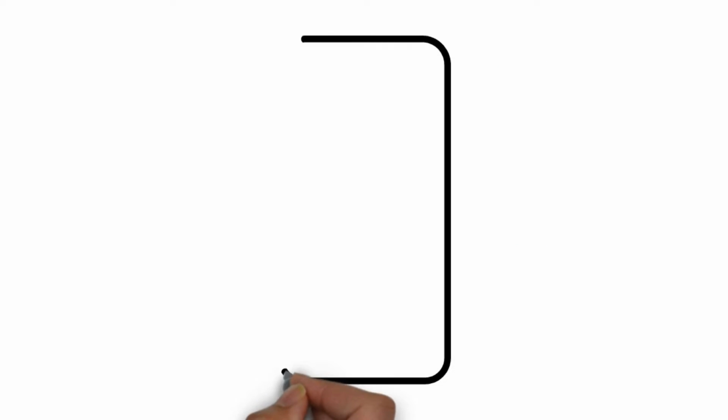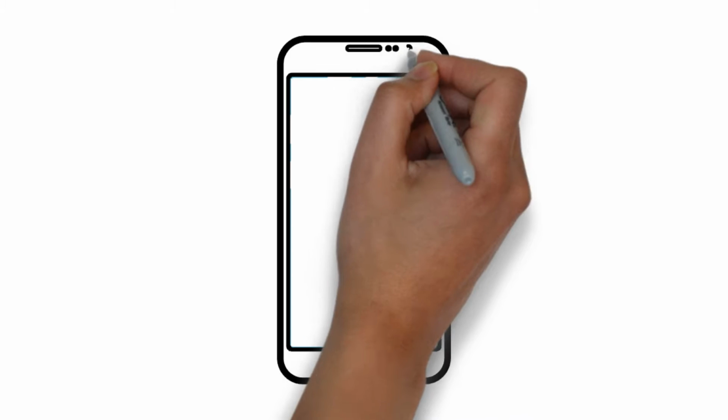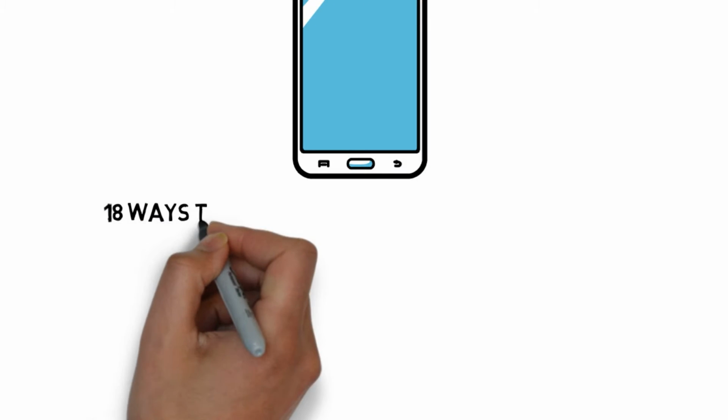If there's one item we've all become more and more reliant on over the years, it's our smartphone. How did we ever live without them? We all know that they can be expensive to buy and run, but what if you could pay for them by making money through them?